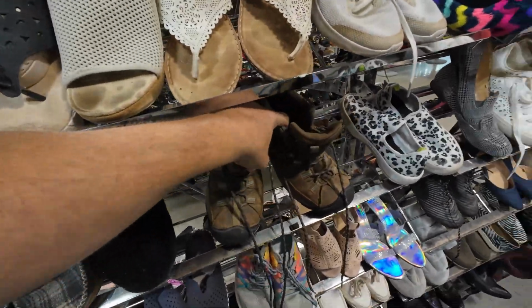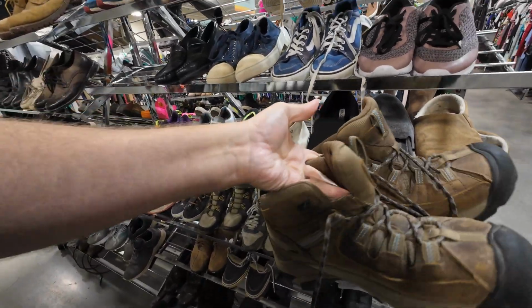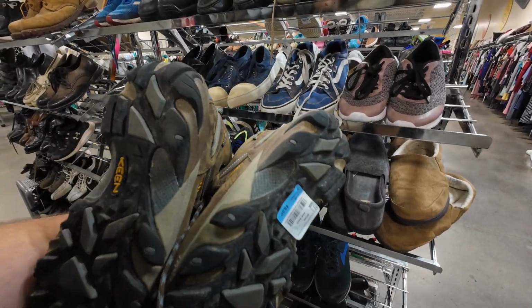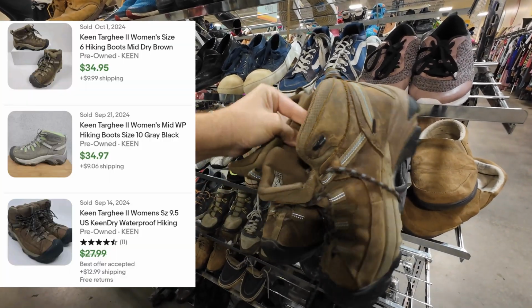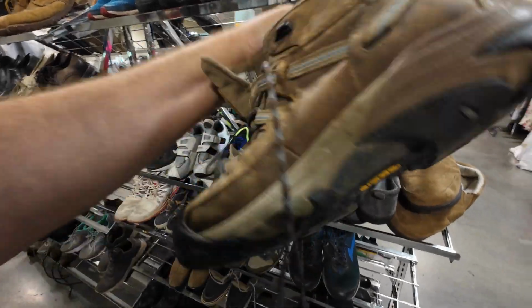It's a pair of King boots. I kind of quit buying King because they take forever to sell, but these are going to be $8.50. Really good condition, just need a little cleaning. And I think I can get 40, 45. So we'll grab them. Looks like, yeah, they're good size. Size 9.5. We'll take those.